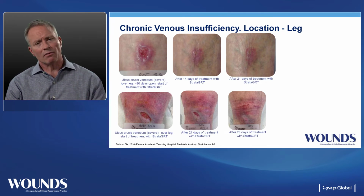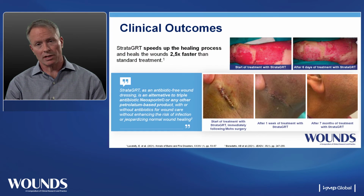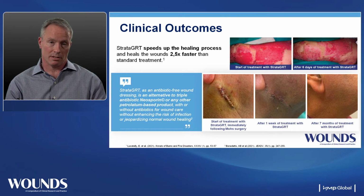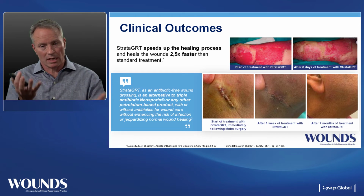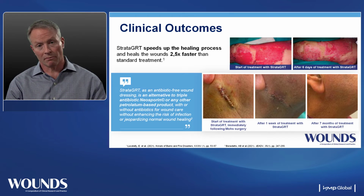I think another avenue that I have used this in is in post-surgical changes. As people do take triple antibiotic ointment and put that over skin incisions, this is a much better product to use instead of that. So you don't get the irritation, you don't get the sensitization of Neosporin and polymyxin. At the same time, we're forming that nice film over our surgical incisions, but at the same time allowing exchange of gases and maintaining proper moisture balance, but you will not macerate the tissue because of that exchange of fluid that occurs with StrataGRT.